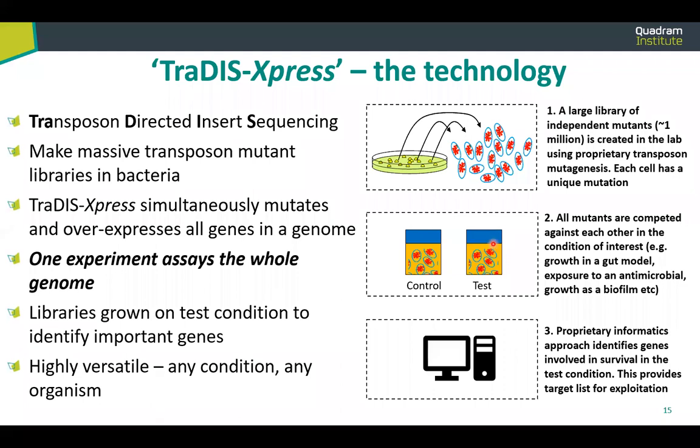And then you can take the DNA from the whole pool of cells that has been grown through your test condition. Then you can use a sequencing approach to amplify the transposon insert sites that are present, and you can compare the pattern of transposon mutants that are present in your control condition and your test condition. And this allows you to assay the whole genome for genes that are important to survival in any particular stress that you're interested in. I'll explain how that works again slightly more in another slide in a minute. So you grow all these mutants together.